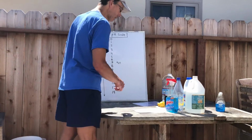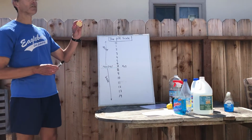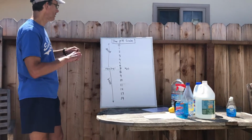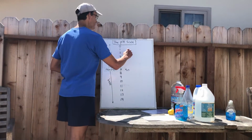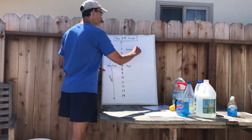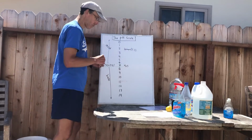So let's take something we mentioned yesterday, lemon. This is an acid, as you know, it tastes sour. That would be somewhere in this range, about 2.3 pH.